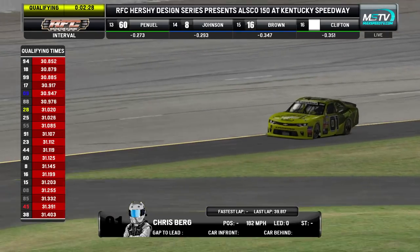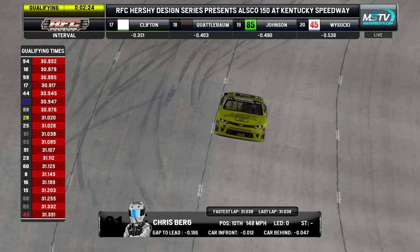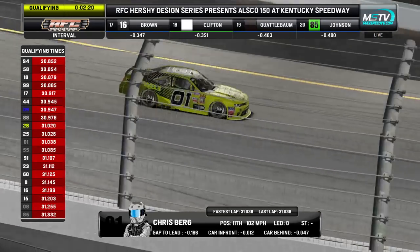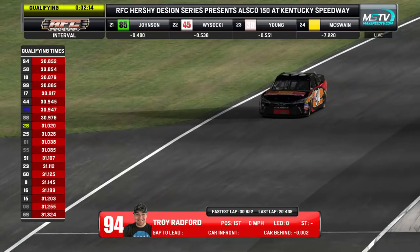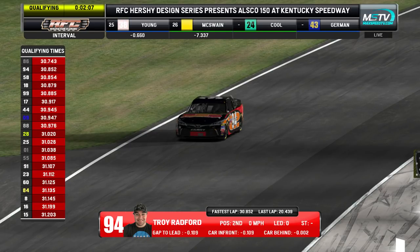Berg working across the stripe here. We'll see where this time puts him. Most cars are only registering their very first lap. As you see Berg getting off the throttle there, he's going all the way down to 11th now as he's registered a time in 10th. Troy Radford, he is shutting it down. He is currently on pole with Kyle Gilbert in 3rd place.